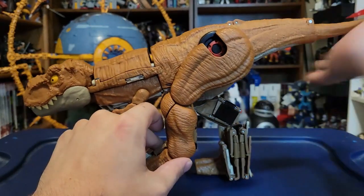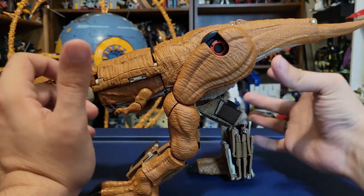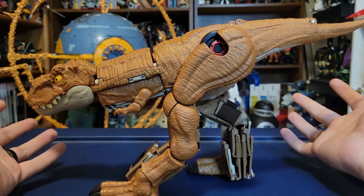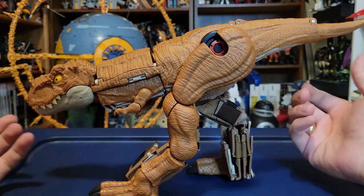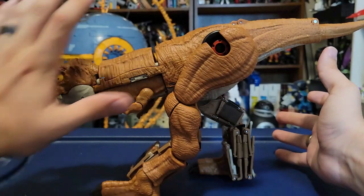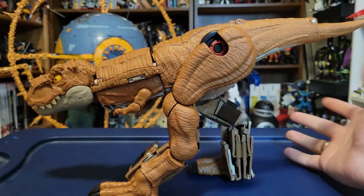And then you get to the tail, which has nothing. So there's no weight or anything going on in the tail, which, if you're looking at a dinosaur, they have tails for the reason of counterbalance, because that's just how their bodies are built, right? So when you have all of the weight up here and none of the weight back here, it doesn't work.